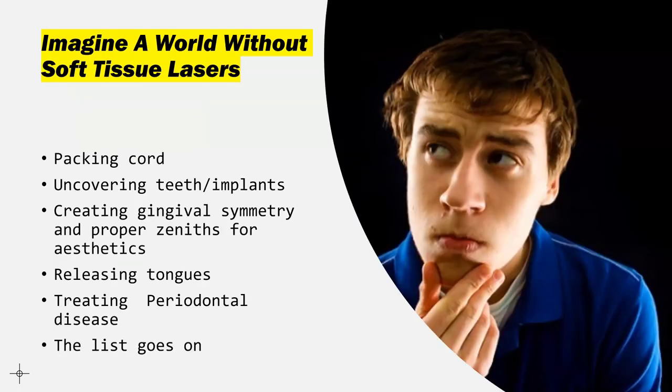So I always say, if I'd imagine a world without lasers, I'd have to go back to packing cord. I haven't packed cord in probably 15 years because lasers allow me to remove soft tissue in a minimally invasive fashion. And by doing that, and you'll see a study that I'm going to share, there's actually less trauma using a diode laser than there is in using cord. So it allows for a predictable impression time and time again, and a great way to get ideal impressions or scans when doing crown and bridge.